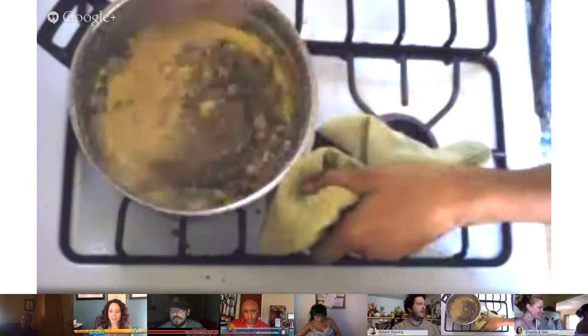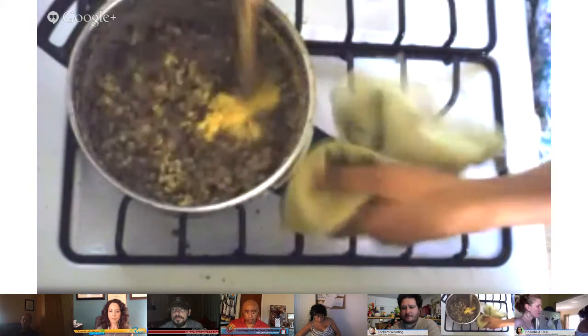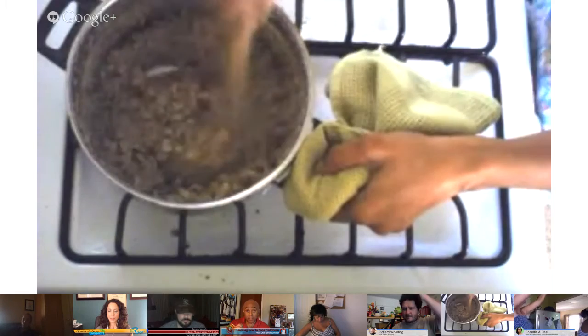Slowly. Yes, that's slowly. And I'm going to stir. And as you stir, it will start to thicken, because what's happening is the cornmeal is starting to cook and bind everything together.